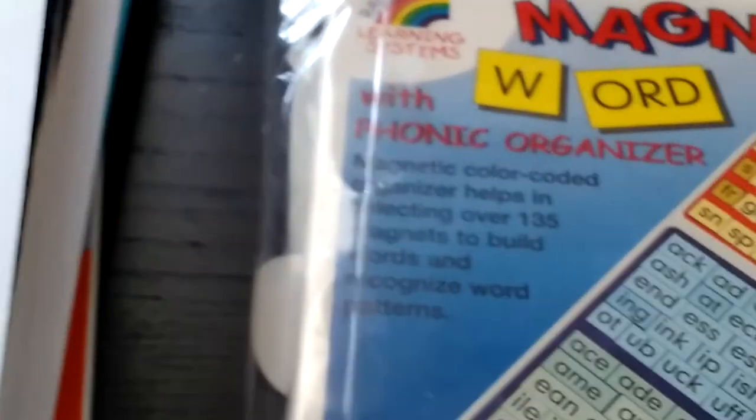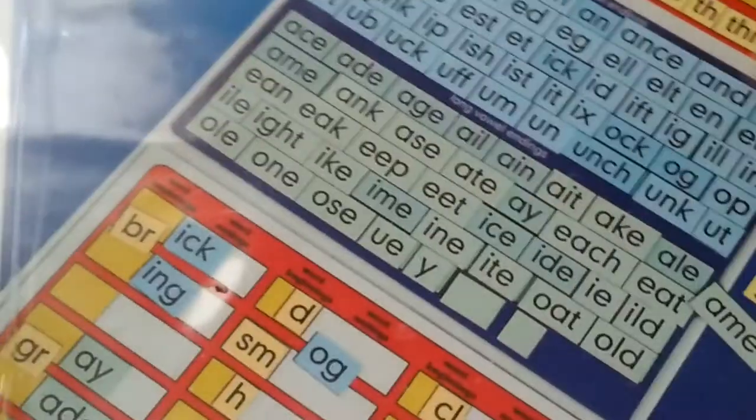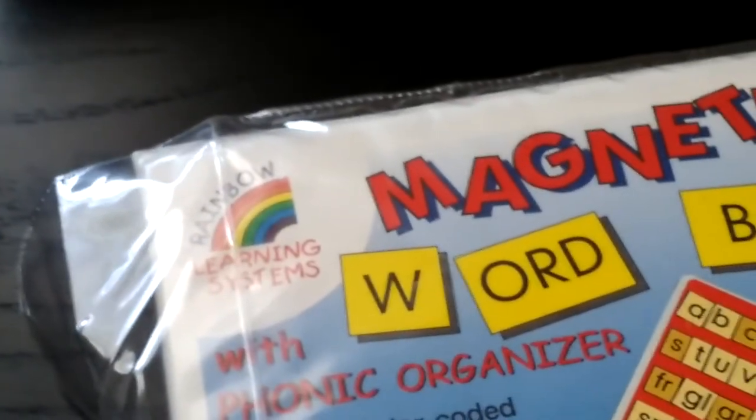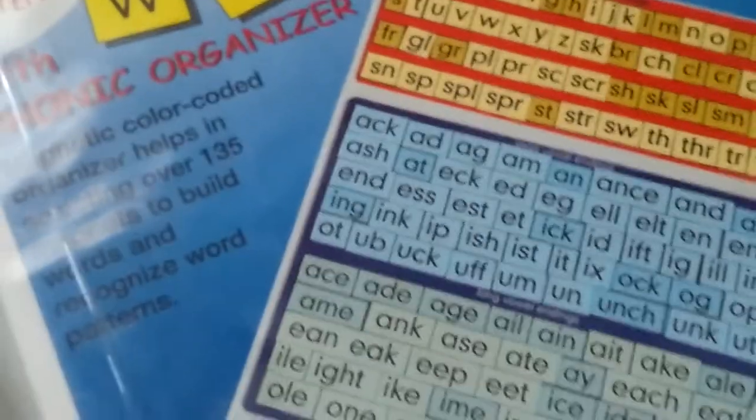These I picked up from a homeschool resale sale that they had. I saw this and it was fairly cheap. I think I picked it up for like a dollar, and it has all these magnetic letters. I have the All About Reading, All About Spelling magnetic, Montessori style, where the consonants are blue and the vowels are red. But I saw this and it never hurts. It's fun to play around. So we'll supplement with it.